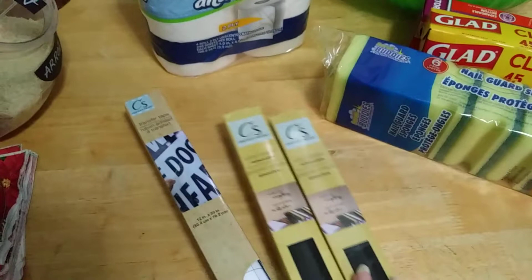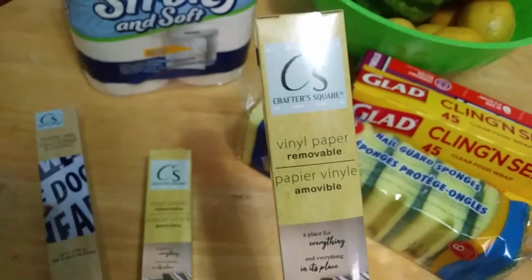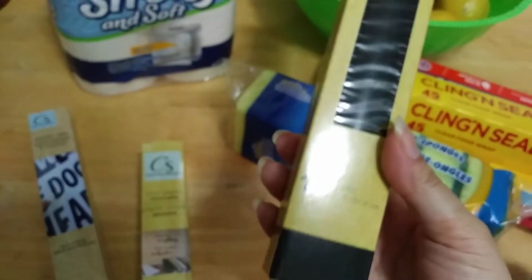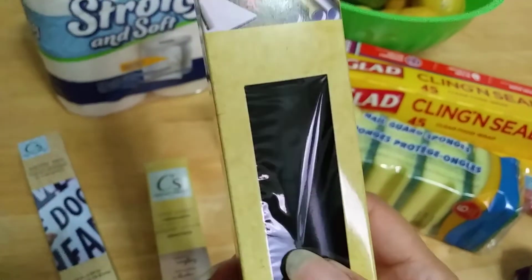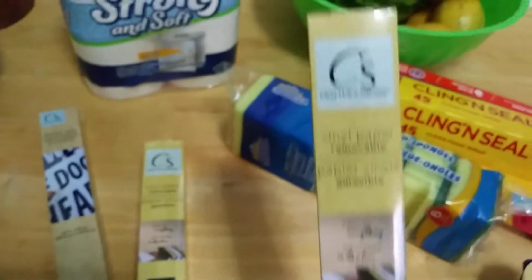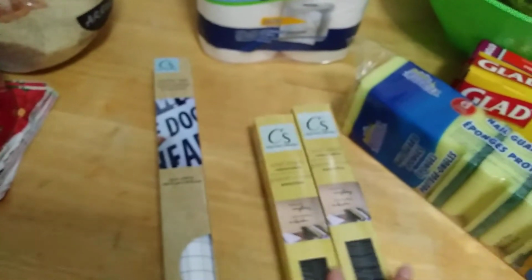In their Craft Your Square, I love their vinyl. Their vinyl paper, as you can see, vinyl paper removable. Has a nice, good adhesive backing, sticky. It comes with 1 tube, which is 12 inches by 48 inches, and it has this nice shiny effect. You will see why I'm buying all this stuff, but just stay tuned for that. And again, it's in their Craft Your Square section. So I picked up 2, just like I picked up the Saran wrap.